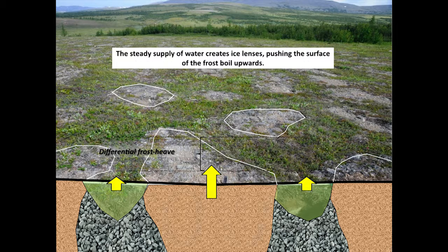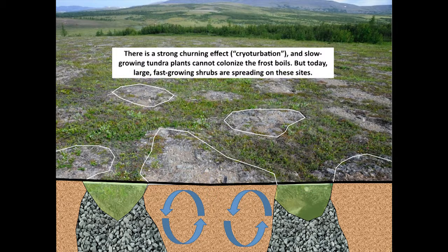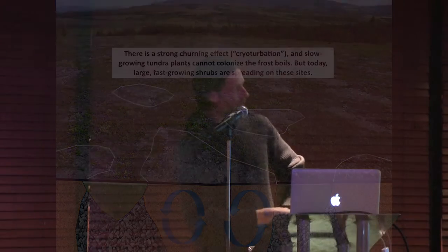But what all that means is that this soil pocket here is very disturbed. It's getting churned, basically, and there's this pronounced physical disturbance that happens every year. That's the reason they're barren. It's difficult for plants to get established there. They're getting uprooted. Interestingly enough, these sites that have remained unvegetated for a long time are exactly the same places where these big shrubs are coming in and really changing the complexion of the landscape.